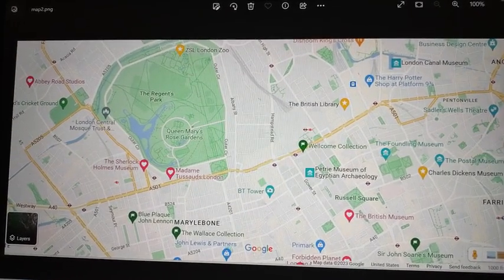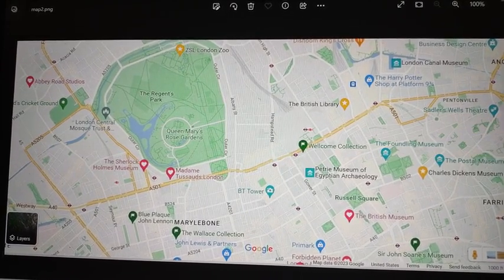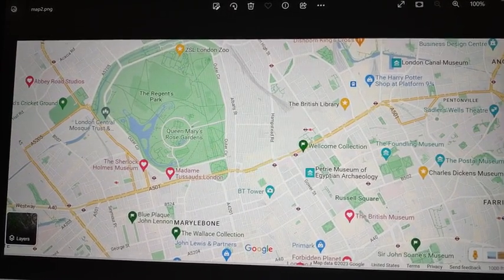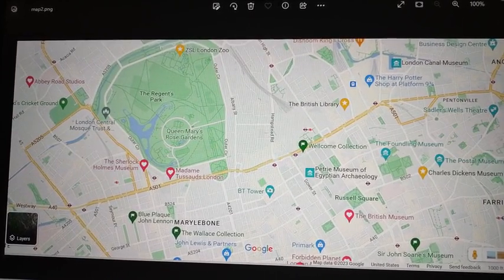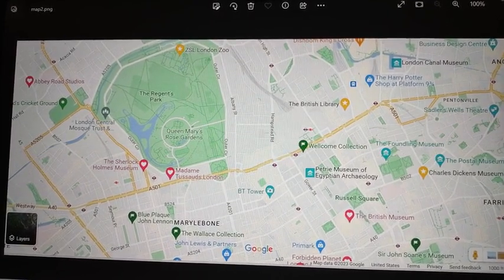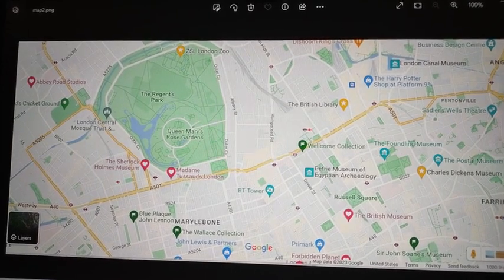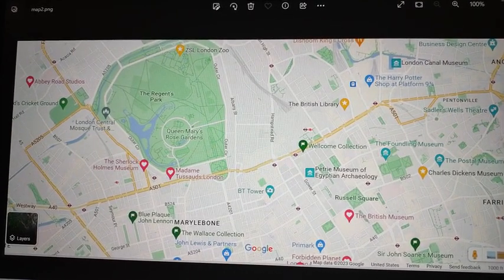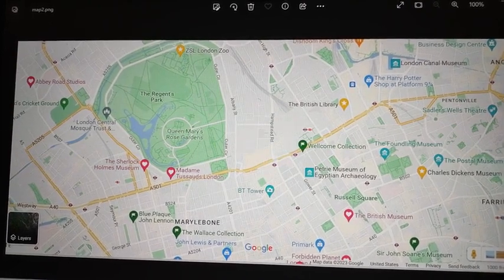So we're going to switch over to what I'm going to call the Fitzrovia Marylebone area. And we're going to start with Sir John Soane's Museum. John Soane was a philanthropist, and he was also a collector of antiquities, and so he has a very large collection there.